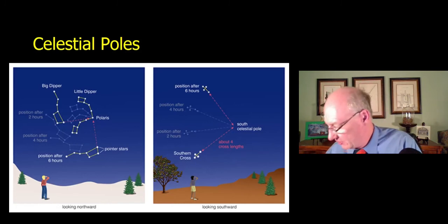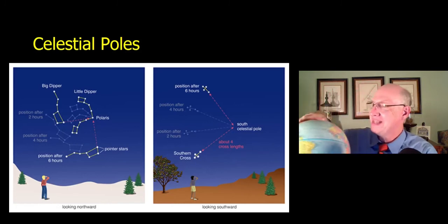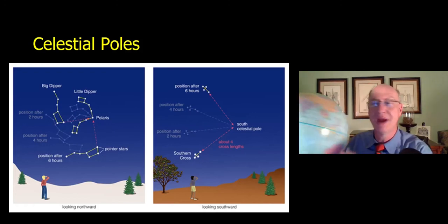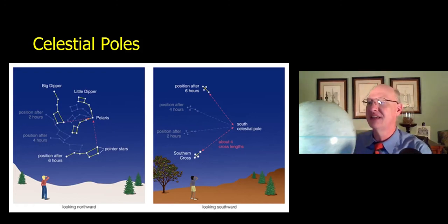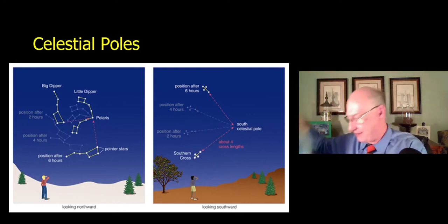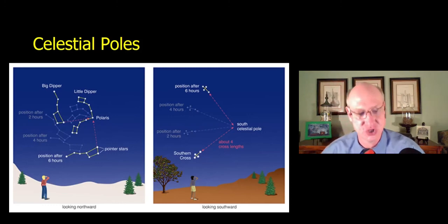If the Earth is turning from west to east around those poles, and we think of ourselves as sitting still, it's not surprising that the sky turns from east to west around those same two poles, the north and south celestial poles. So how can we find those in the sky?